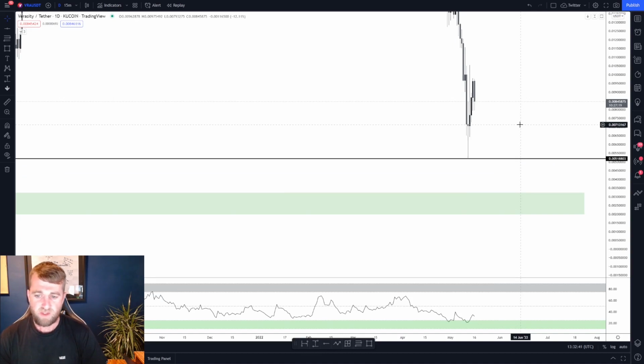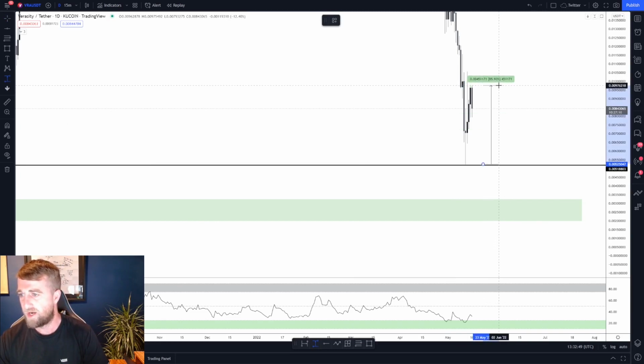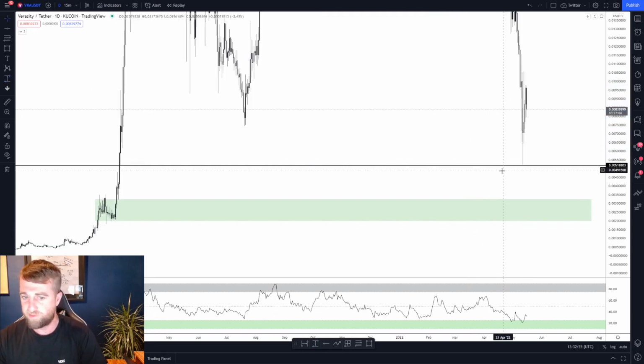Whenever you do see the price drop significantly and then bounce back up to a decent rate, how much have we bounced from the bottom there to that highest point? Actually, that was the highest point where we bounced. We did a 100% bounce, so I think a lot of orders would have been filled down at that 0.5% region.